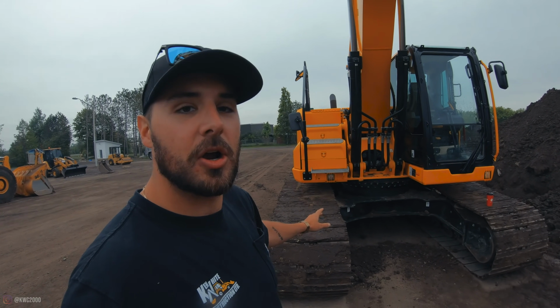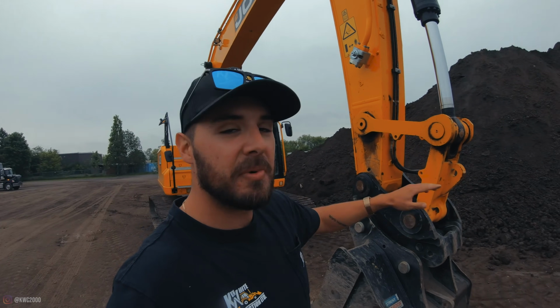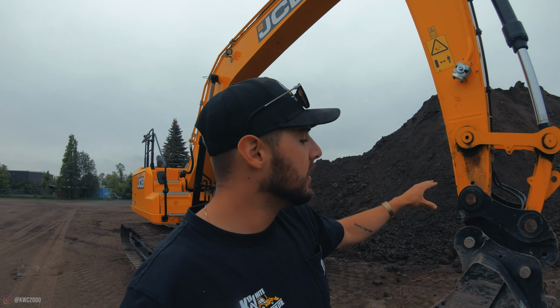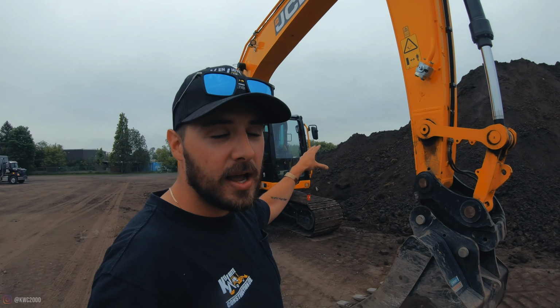The tracks being wide, it is a very stable machine and it's weighted really well. Meaning it's balanced whenever you have your boom fully extended. Mind you, I know we don't have a thumb or any kind of heavier stuff on the front, and we just have a tooth bucket on it, but the way this machine is set up right now, it's weighted very nice and it's balanced perfectly.